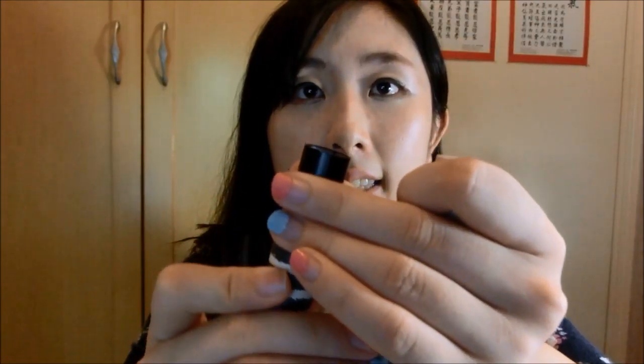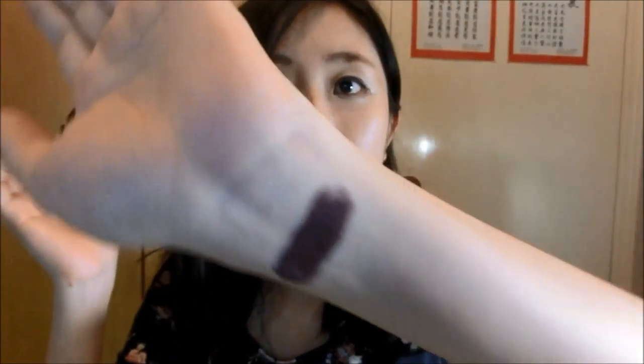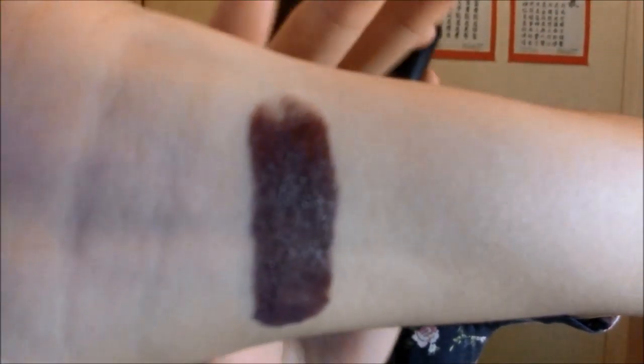So this is the lipstick, and the cover of it is quite nice, and this is that color. You see that clearly? It's brown, I think brown instead of purple. And it has a really nice chocolate smell. It smells really like chocolate. So I'm going to first swatch it here. So it looks like this. Can you see it? Yes. So it's here. And I'm going to apply it onto my lips right now.